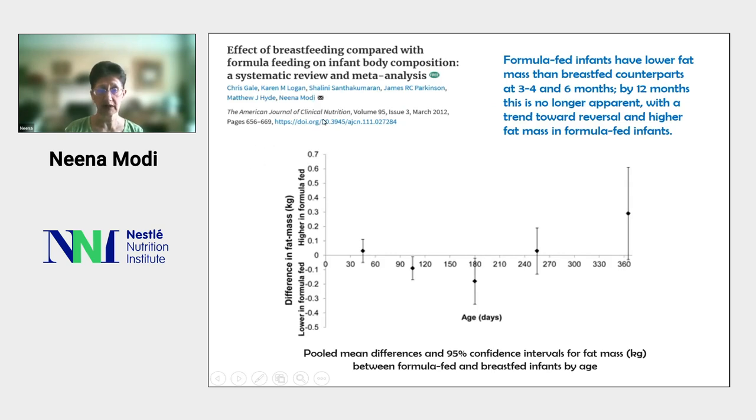Well, we published a systematic review and meta-analysis in 2012. And here we've plotted on the y-axis the differences in fat mass, so in adiposity, against age up to the age of 1 year. So this is age in days up to the age of 1 year. And remember, higher fat mass in formula-fed infants will be shown by a vertical line above this horizontal, and lower fat mass in formula-fed infants will be shown below the line.